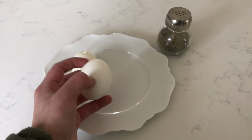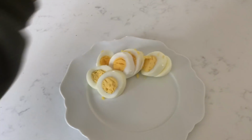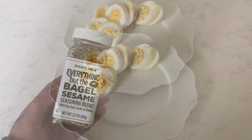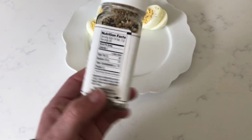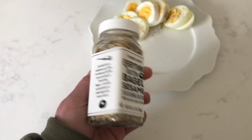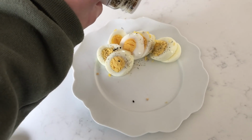So then I'm just gonna peel these guys and add some pepper for flavor. I also sometimes like to add this. This is the Everything But Bagel Sesame Seasoning Seed with sea salt, garlic, and onion. I picked this up from Trader Joe's. There's a ton of ways that you guys could use this. Again, it's just a great way to add flavor. So this is going to be the savory part of the breakfast.